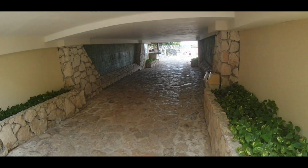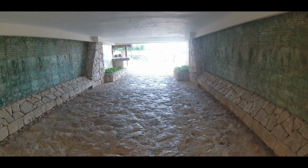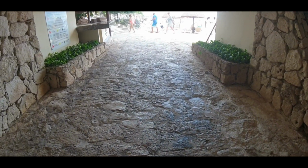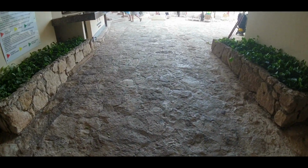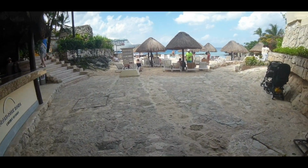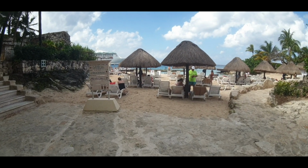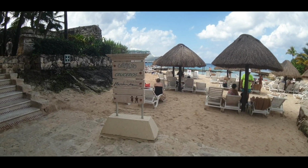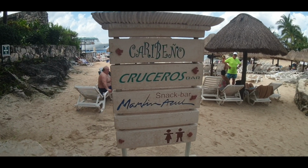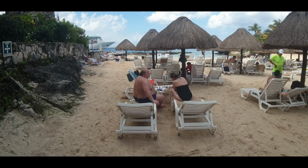Yeah, this underpass here is basically the main road going to downtown, and it's going to come up in a second. Now this bumpy path, it's okay for wheelchairs, but it wouldn't be hugely suitable, even though it's so close. And here we are. We'll be able to see the ships behind, so you'll see how close we are. There's little signs here just pointing out where everything is. Snack bar, Cruzeiro bar, Carabino. Let's have a look going down to the beach right here.